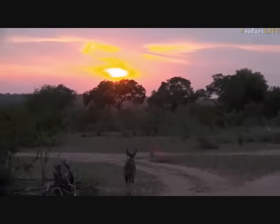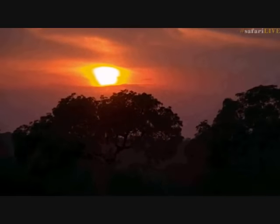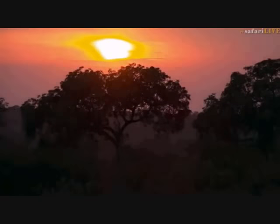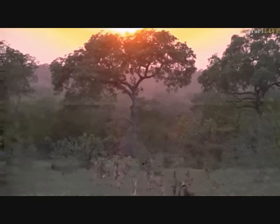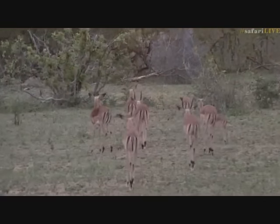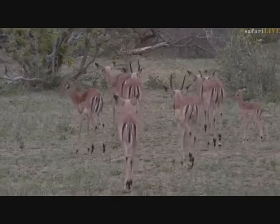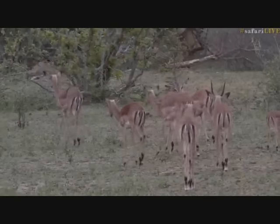Oh, that's beautiful. Now, Shamson, you wanted to know, if a baby impala were to lose its mom, would another female take care of it? Usually not. So in the wild, you'll often see, run little one, run! You'll often see the females, whenever a youngster mistakes them for mom. Morning, Rex! Morning, everybody!